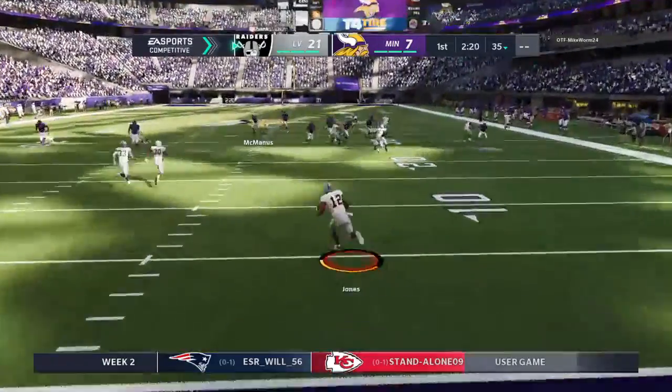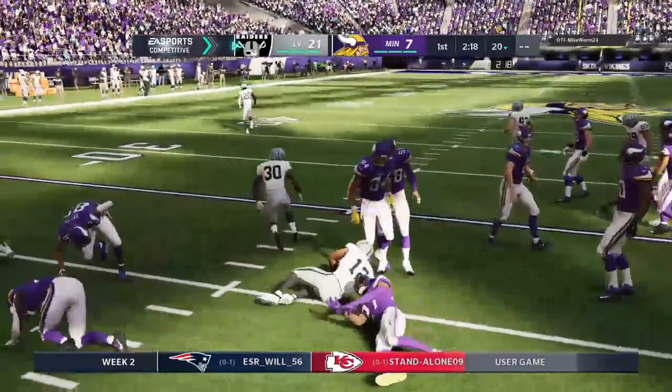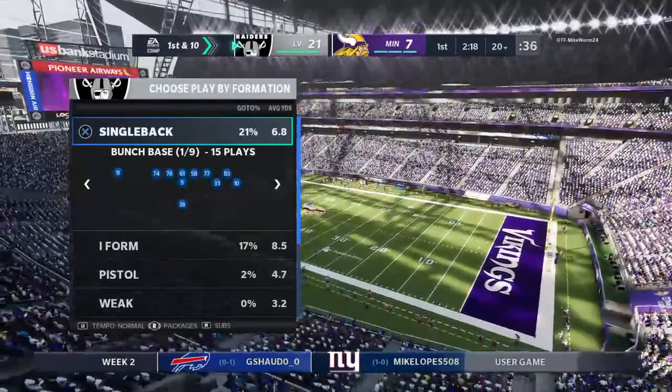Fields it in the middle of the end zone. And that decision to bring it out ends up not being a good one. Cost him about 5 yards as he's tackled at the 20. At their own 20-yard line.